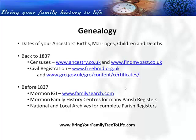Genealogy is about dates, the dates of your ancestors' births, their marriages, when their children were born, and ultimately their deaths. And there's a lot of information available to be picked up. If you go back to 1837, there are the censuses from 1841 onwards, which you can pick up from ancestry.co.uk and findmypast.co.uk, and obviously also from ancestry.com. Civil registration will give you the actual births, marriage and death certificates, and use two sites in conjunction to obtain these certificates. First one, freebmd.org.uk, to find the certificate you want, and you'll order it from the government site gro.gov.uk.